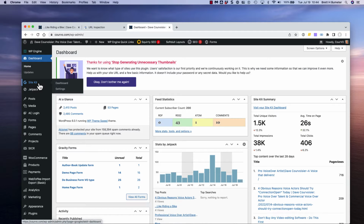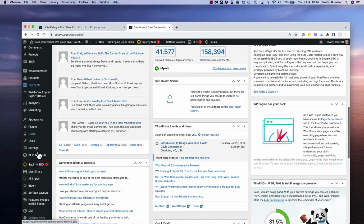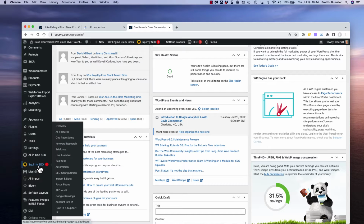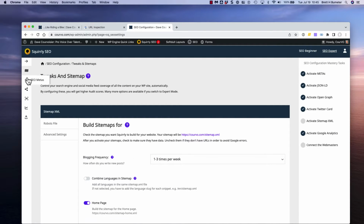So while we're in here, I'm also going to take a look at our sitemap settings. Done some changes here recently, and I want to make sure that Google has the current settings for our sitemap. So audit, account information. Oh, there it is, SEO configurations. I was looking for something that said the word settings. So tweak a sitemap. Here's our sitemap.